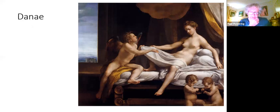There's been a prophecy that the king of Argos, Acrisius, would be killed by her son. So in order to prevent this, he shuts her up in a tower. And of course, Jupiter gets through the window in the roof in the form of golden rain. And here is Cupid, rather coyly, facilitating Jupiter's entry, if you like. And a couple of nice little cheery cherubs down there on the right to bring an element of playfulness into this. So this is the Correggio Danae.